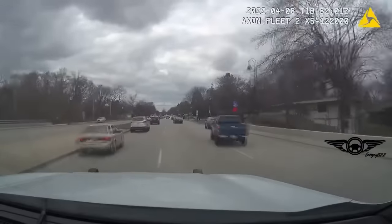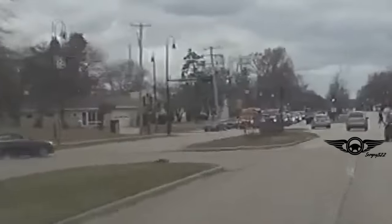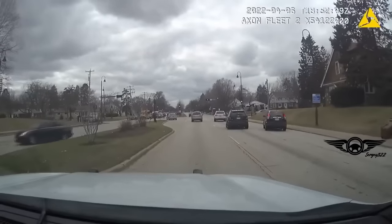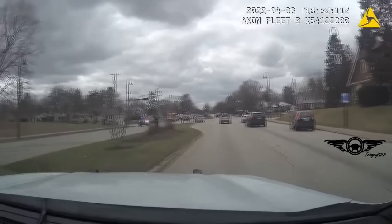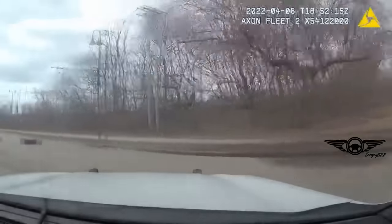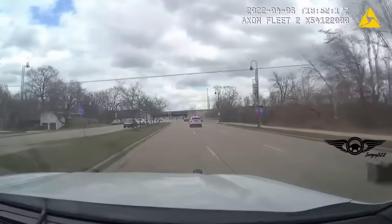So now we're coming up to the parkway right now. They just wrecked. We got a wreck. What location of the wreck? They lost their bumper, but they're going back eastbound.